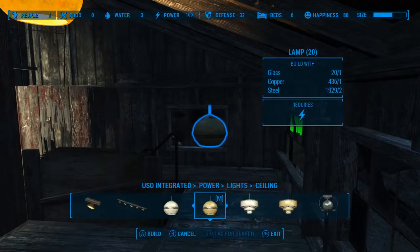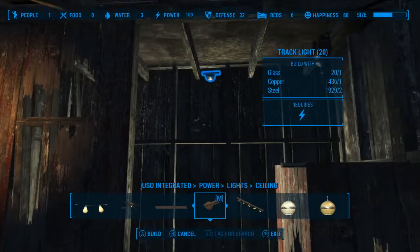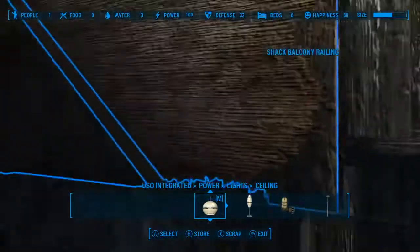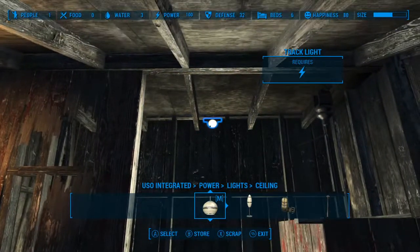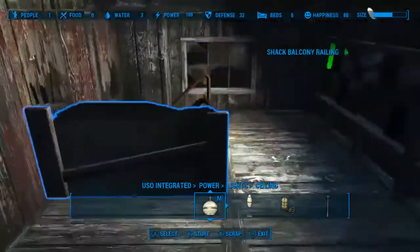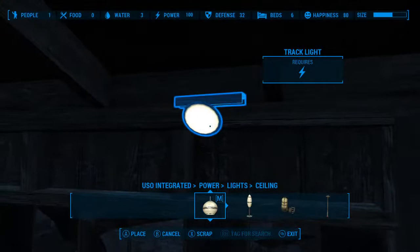Trying to figure out how to light these stairs without making it too darn bright in this corner. Ooh. How bright is this? This might be the answer to that. I think the single one is not too bright. Actually, it looks like it's not bright at all. If I put it over here, it's going to be way too bright, right? Actually, it doesn't look way too bright. It just has to be mounted to something.